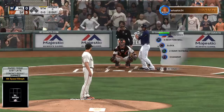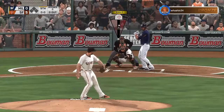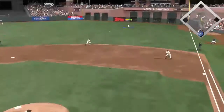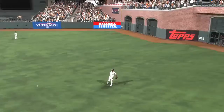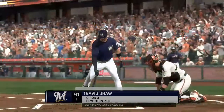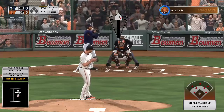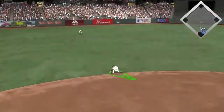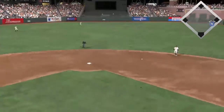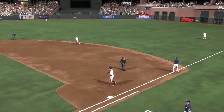Now pitching for the Giants, number 60, Hunter Strickland. Takes this the other way to right. McCutchen is there. 1 quick out to start inning number 9. So digging in now, Travis Shaw. No hits in 3 tries so far. He's struck out once. Hot shot on the ground is short. Throw to first will take care of him, and the Brewers are now down to their final out.